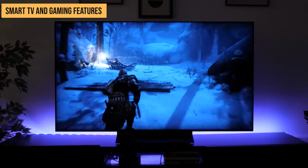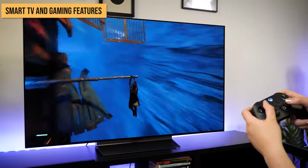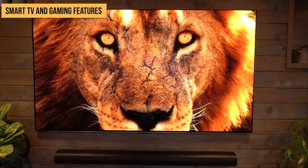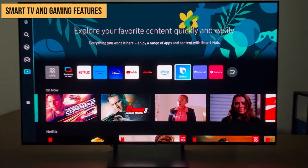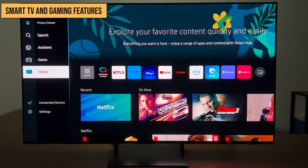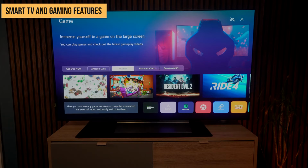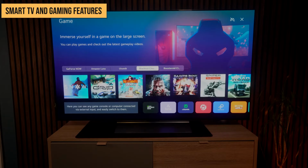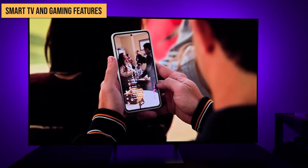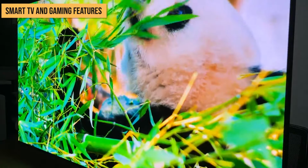Pivoting to smart TV capabilities and gaming credentials, this matchup is a lot tighter. Both TVs run polished, intuitive operating systems in WebOS and Tizen that make navigating menus and streaming services a breeze. You really can't go wrong with either. LG's WebOS platform is one of our favorites thanks to its simple layout and responsiveness. But Samsung's new Smart Hub for 2023 does look quite slick with its curated watchlist and user profiles.